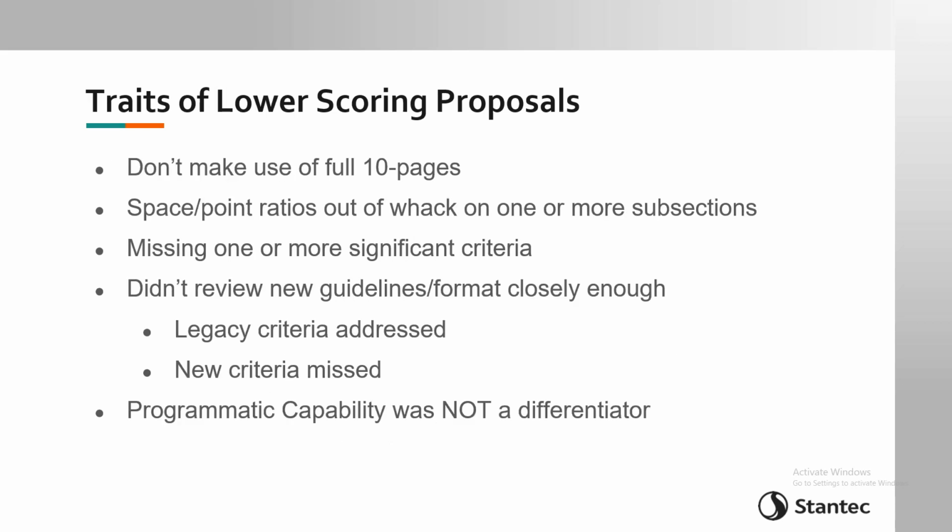Conversely, lower scoring proposals don't make use of the full pages, have space to point ratios that are out of whack, don't address new criteria, don't review the guidelines for 2020 and see how they're different from 2019, but stick to a past format. And one of the things we've noticed actually, which is good news for smaller communities, is that programmatic capability is typically not a differentiator. All the applications in New York, for example, whether they're funded or not, received full points for programmatic capability in 2019.